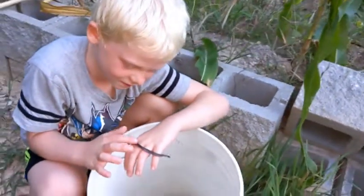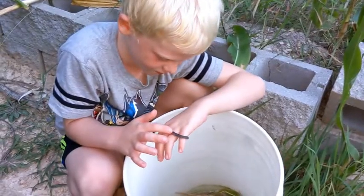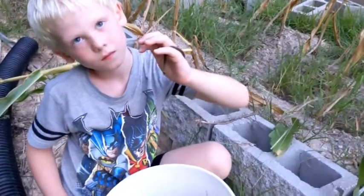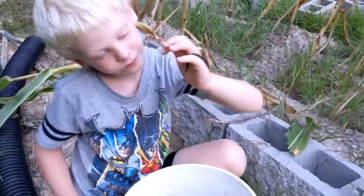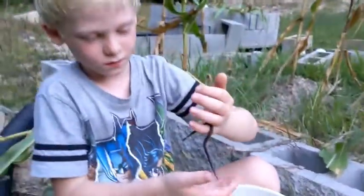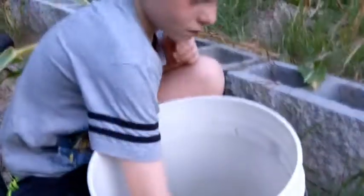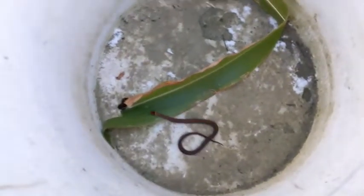Well, Whitley probably wants to hold him, so let me go grab Whitley really quick. Okay, be right back. Okay, I was wrong. While I was going to get Whitley, I looked it up. I knew I'd seen one of these before. We caught one before. It's a worm snake. No, I thought it was a ringneck snake at first because he does have that ring on his neck. But this is a worm snake.